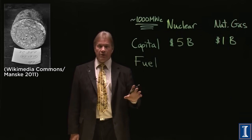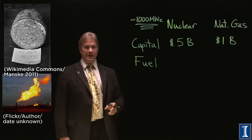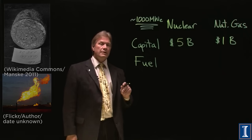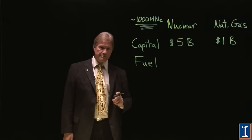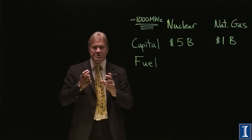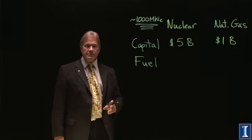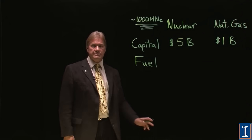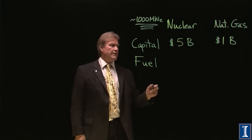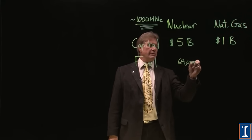Uranium is not all that expensive. Sure, it's a lot more expensive pound per pound than natural gas or many metals. It's cheaper than silver, it's cheaper than gold. And you have to enrich it up to that 3%. But even so, because of the intense energy content in a nuclear fuel, you don't need very much. 1 ton of U-235 lasts you for 3 years. So our fuel cost, approximately, is going to be around $64 million a year.